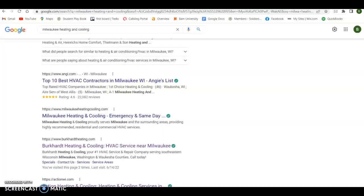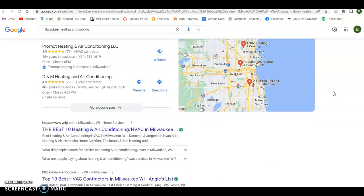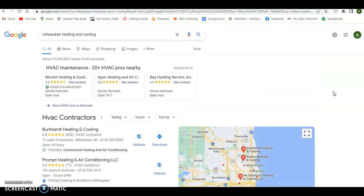Second thing I did was I just did some Google searches like Milwaukee heating and cooling, kind of looked for you guys a little bit, and I'll explain this as I go. There's three ways to get on the first page of Google, and we all know that people pay for ads and things to be up on top.